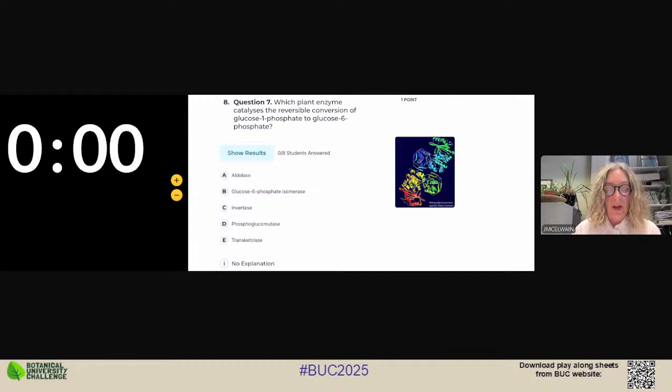Question 7. Which plant enzyme catalyzes the reversible conversion of glucose 1-phosphate to glucose 6-phosphate? A. Aldolase. B. Glucose 6-phosphate isomerase. C. Invertase. D. Phosphoglucomutase. E. Transketolase.